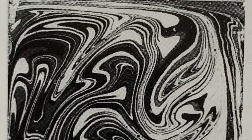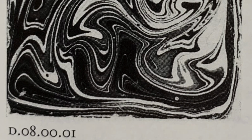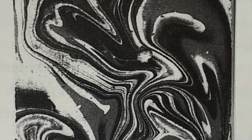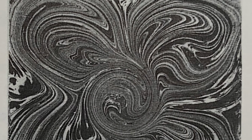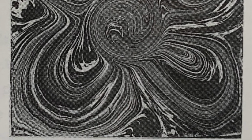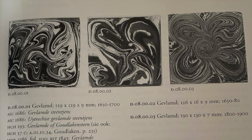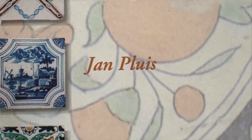Thanks to Richard Hemery, the pottery doctor, my go-to pottery consultant, along with Mark Souden. He sent me some images from the brilliant book De Nederlandse Tegel, the Dutch tile 1570 to 1930 by Jan Pluijs. Just as well that Richard is a bit of a lifesaver, because copies of this book are £130 plus. I've had my eye on a copy for years, but haven't got one so far. Anyway, geflammed tile, hope you enjoyed it.